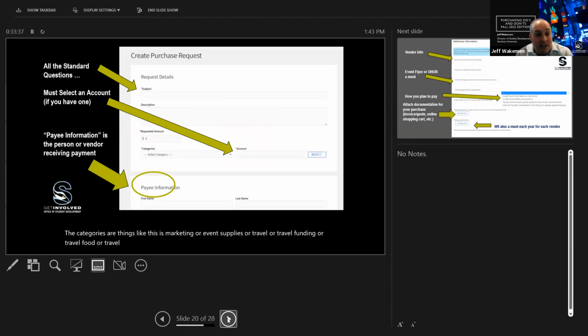And then right down there, we have payee. And say it with me. Payee is the person receiving the payment. Please, payee is the person receiving the payment. Notice it says first name, last name. If you're buying something from Amazon, just put right in the first name, Amazon.com. Okay. We don't have to think crazy. Payee is the person who is receiving the funds. All right. An account, obviously, you're going to be selecting probably your organization account or your revenue account. All right, let's keep moving.